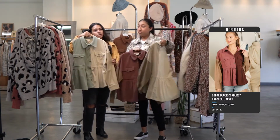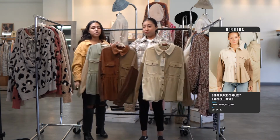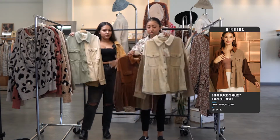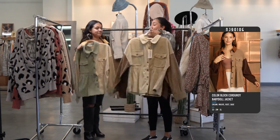And the color blocking is really nice because I don't think I've seen this anywhere else, but it is new to me. I feel like with color blocking, you can just match it up with anything else you have in your closet, or a simple black on black outfit, white on white. And there's multiple colors that you can choose from.